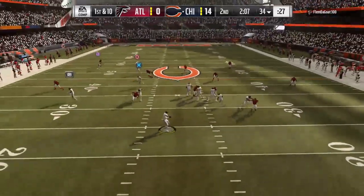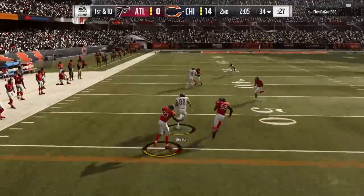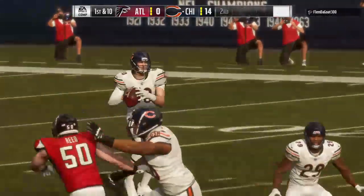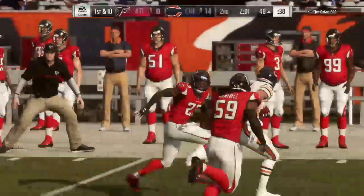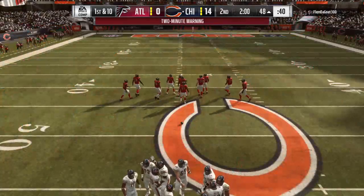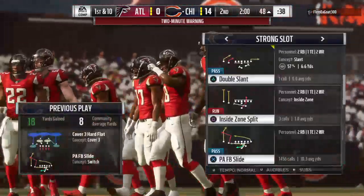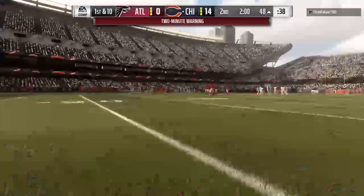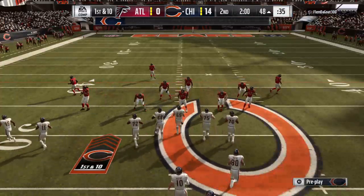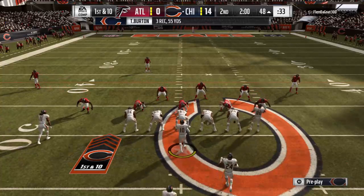They'll throw on 1st down with Trubisky. Looking left side, and he's got a man. That's Burton. And he'll be taken down, but not before he works it past the 50. An excellent way to start the drive there, 18 yards. Two minutes remain here in the 1st half. We're back to Soldier Field following this short break.